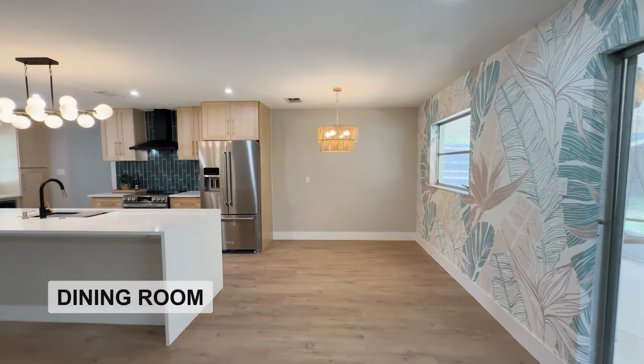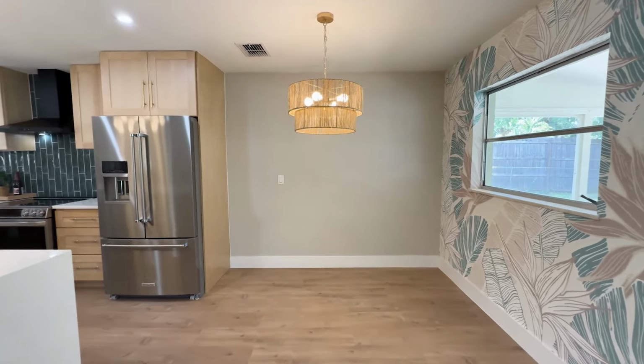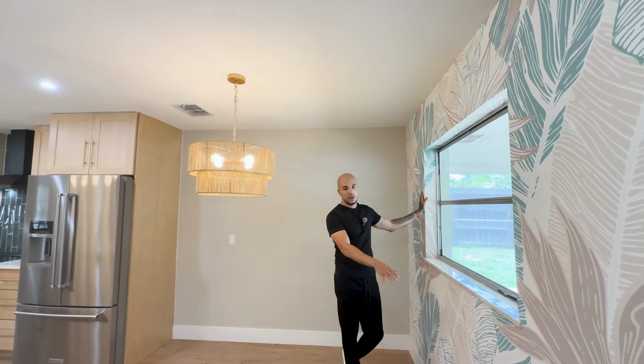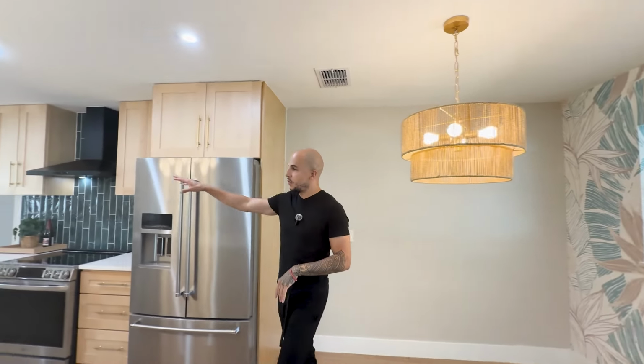Now, stepping into this side, you have your dining room right over here underneath this really nice chandelier, and you have this cool beachy wallpaper vibes. And then you have this window that's going to lead out into your backyard. Really cool thing with the wallpaper you see throughout the kitchen space and a little bit over here.